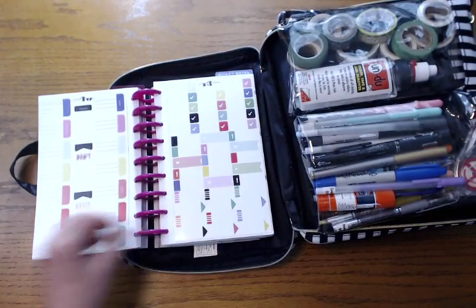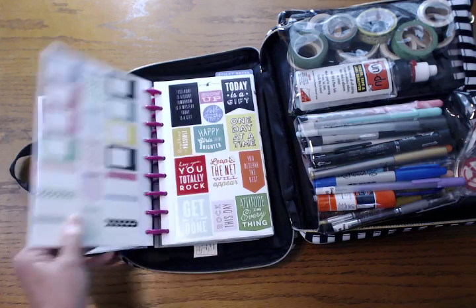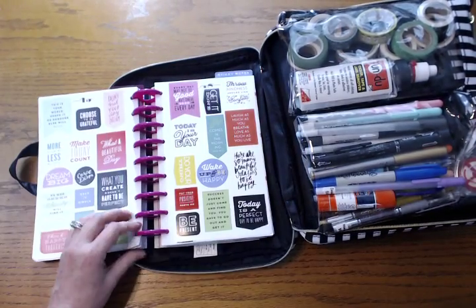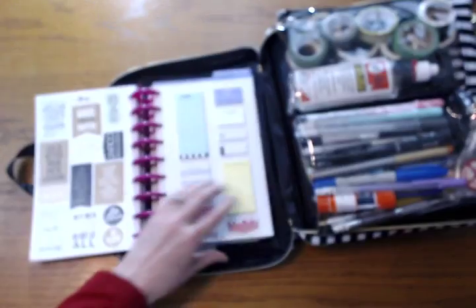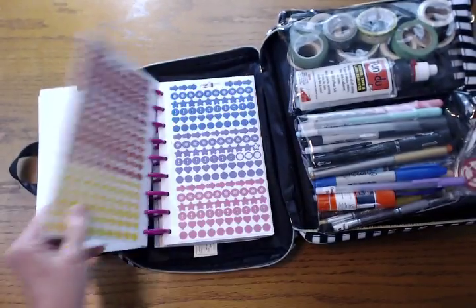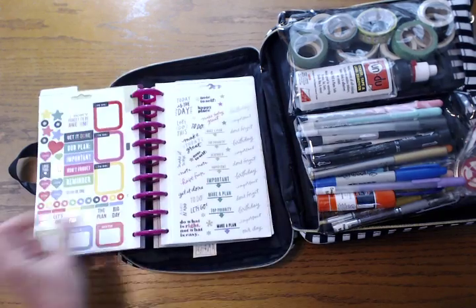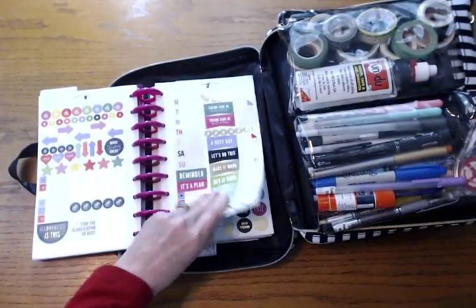Since you last saw this, I did add another full page of the sticky notes with the tabs, and I reinforced those with packing tape. This is now completely full. I'm not going to be able to get anything more in here. The cover is just now starting to pop up a little bit, but as you can see, it's completely beautiful. I love the stickers so much.